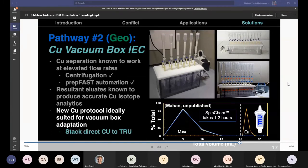So what's the novelty here? The protocol that I'm suggesting putting together for the vacuum box is going to be able to do two things at once. One of the novelties of the vacuum box, it's much easier than, say, doing it in the centrifuge and potentially even with automated systems, is you can stack columns together. So that's all this is showing.